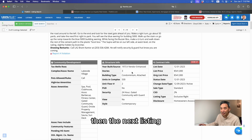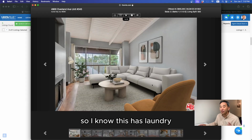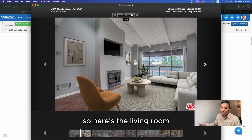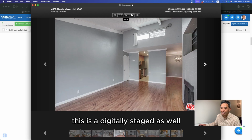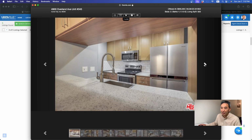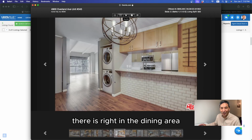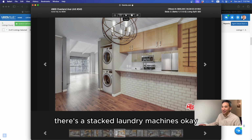The next listing. Here's something over. Okay, I've seen this already, so I know this has laundry. So here's the living room. Those are digitally staged as well, the furniture, that is. And there it is, right in the dining area. There's a stacked laundry machines.